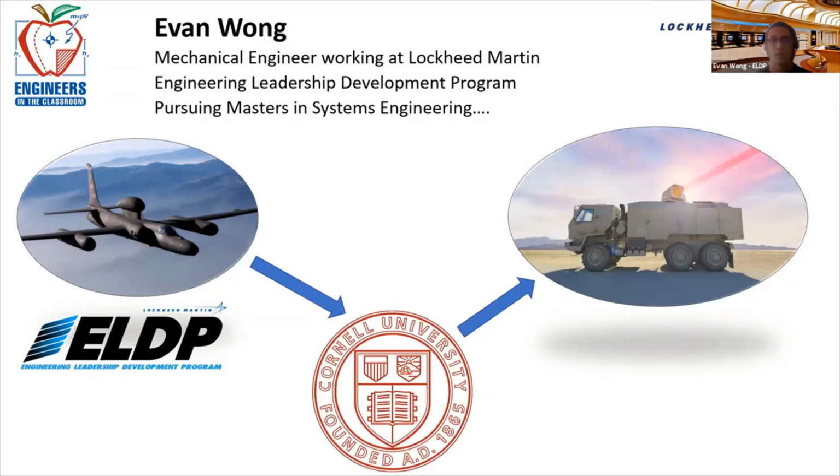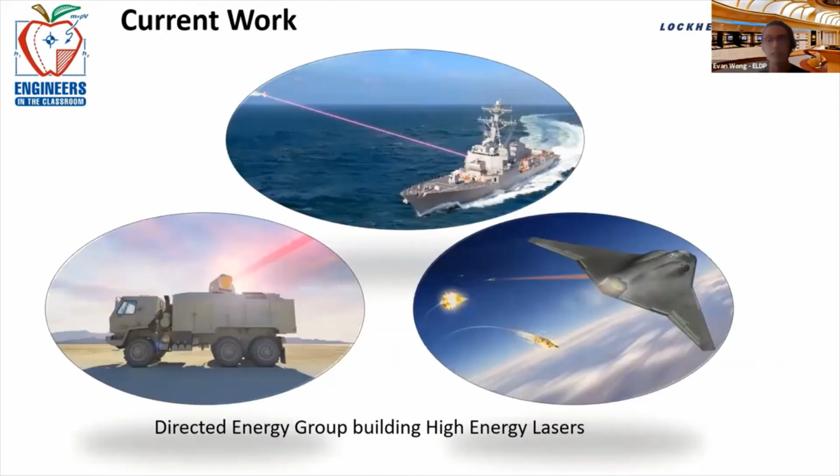And when I was there, I started at Cornell. I'm still in my Cornell master's program, with about a year left there. So I'm doing that as well as working at Lockheed Martin. I also had the opportunity to move out here to Seattle, where I'm located right now, to work on the directed energy programs, which was an interesting change going from a very old program to this new research and development and a lot of new programs. And I'm going to transition into that in my current work right now.